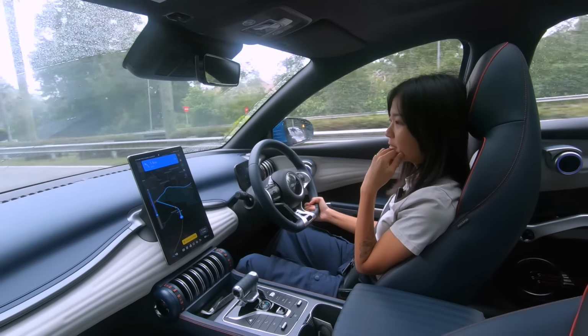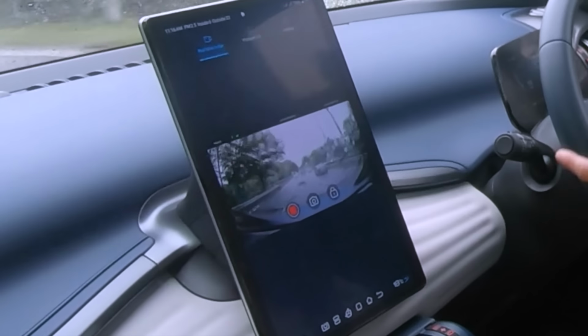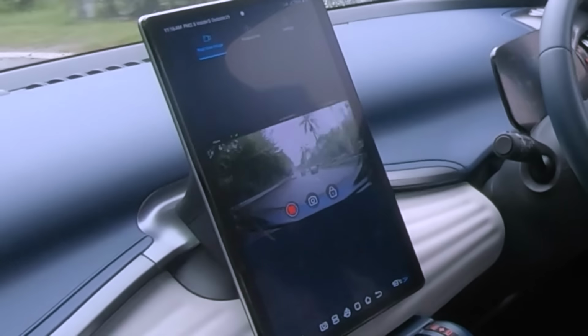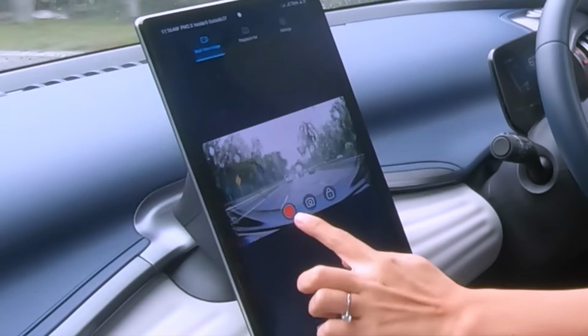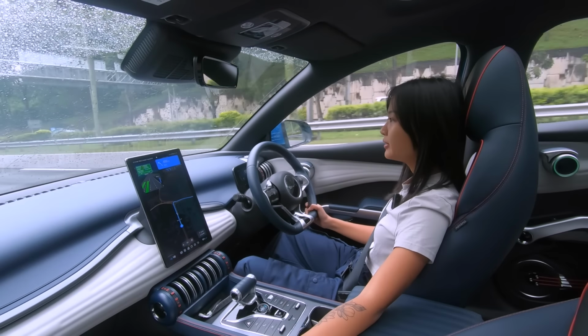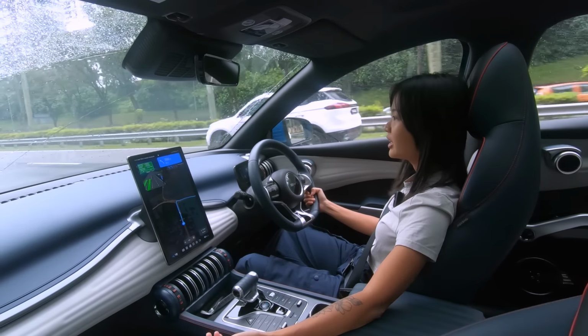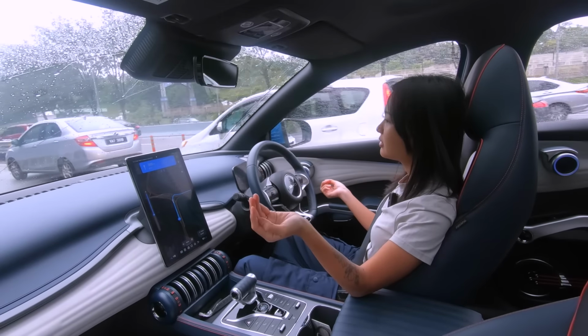Another cool feature I would like to share with you as well, the driving recorder. You can see what is being recorded via your built-in dash cam, and you can actually stop recording, start recording, or take a picture. There is one thing though that I have been struggling with, which is trying to activate the wireless charging. I just can't find how to turn it on.